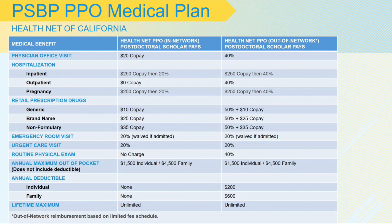It's very important you understand how that works. Now it says $4,500 family. What that means is it's a second safety net. Each member of your family has an individual $1,500 maximum. But let's say that you have a big family, you've got 6 people in your family. Once the family combined during the year has paid $4,500 in medical expenses out of pocket, then the whole family is covered at 100% for the rest of the year. So it's a second safety net if you have a large family. I won't go through the prescriptions again because that's the same as it was with the HMO plan.